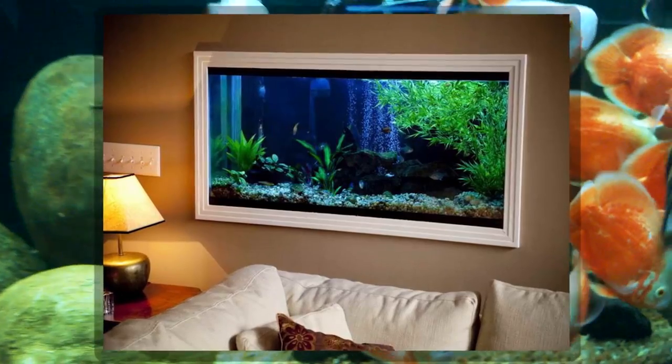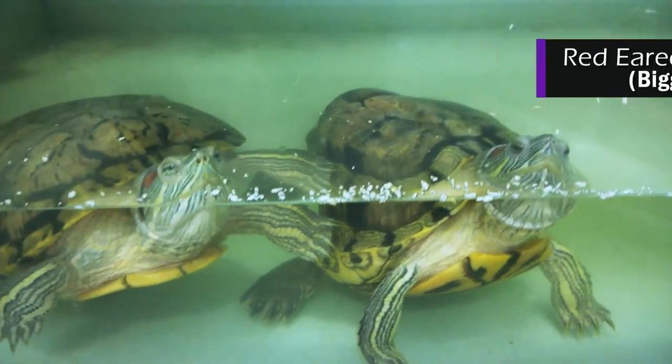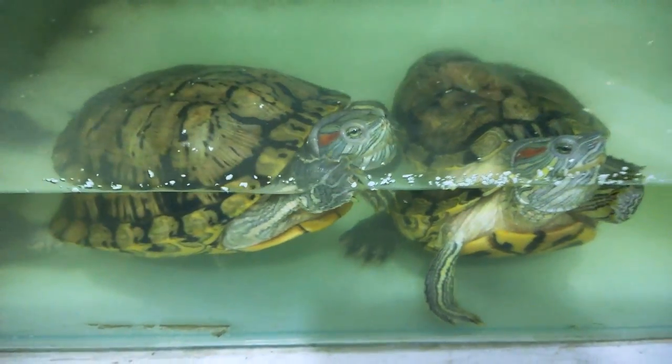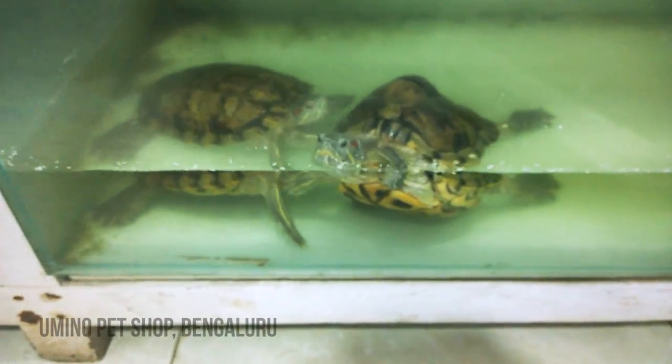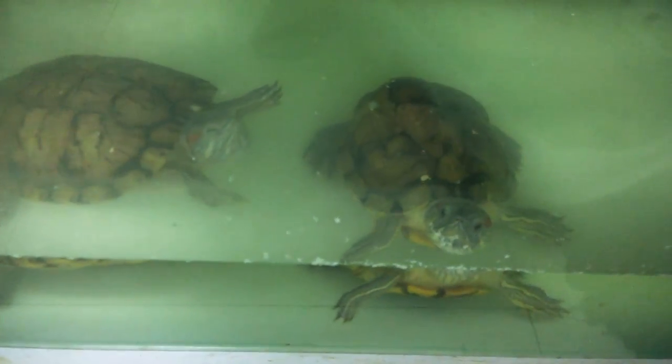There were also wall-mounted aquariums and some good marine aquarium fishes. I also found some bigger red slider turtles. They were about 10 years old and I think were kept in pairs. I asked about them and they were already sold at high prices.